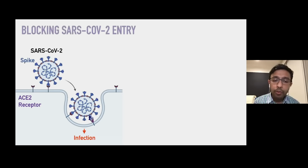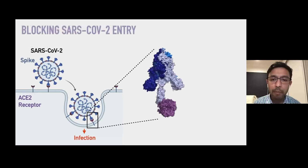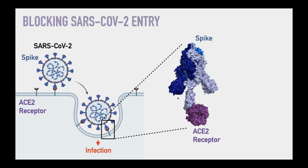So at this point, we know a lot about how this interaction happens. We've been able to map it to the most atomic level of detail, and we'll get into the kinds of techniques that we use to really understand it at this level. But suffice it to say right now that we know quite a bit about how this spike protein, shown in blue on the top here, binds this purple ACE2 receptor.